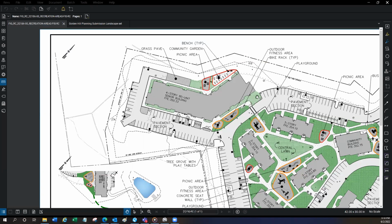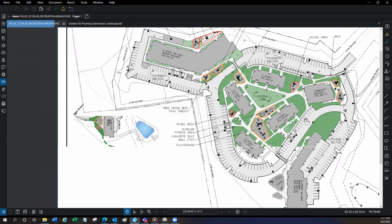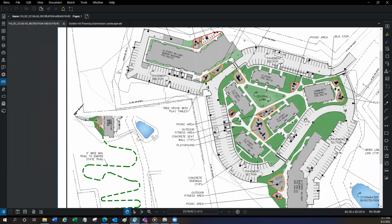Here, we're really trying to promote that intergenerational component as well. So we have the ability to have some of those fitness areas and some play tables and things like that as an amenity out in front of the building as well. There's bike racks all throughout the project site. When we get to the central lawn or the central green space here, really this is an active area of the site. We're really promoting people to use the outdoors.